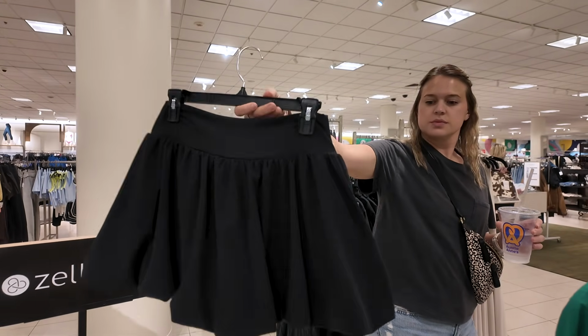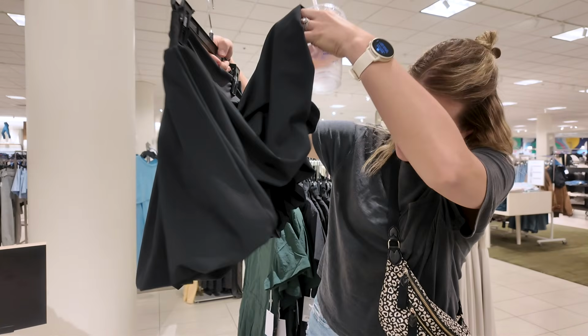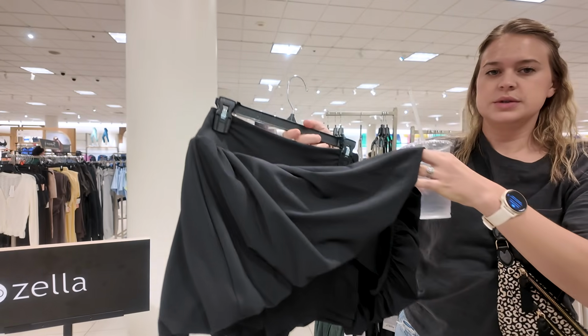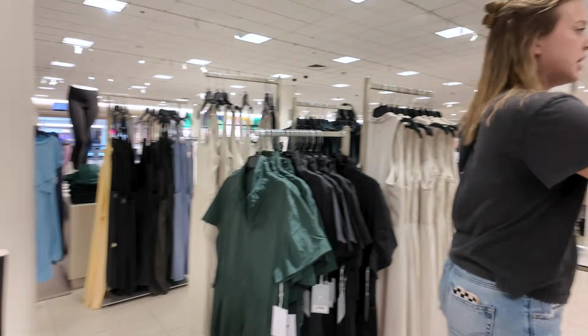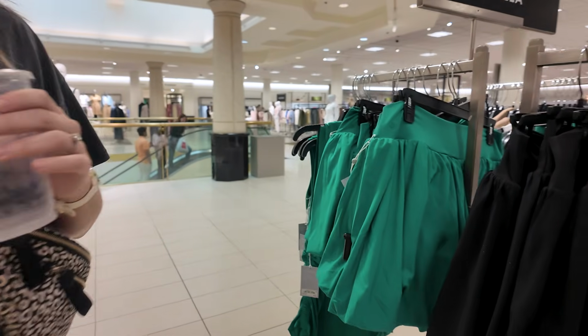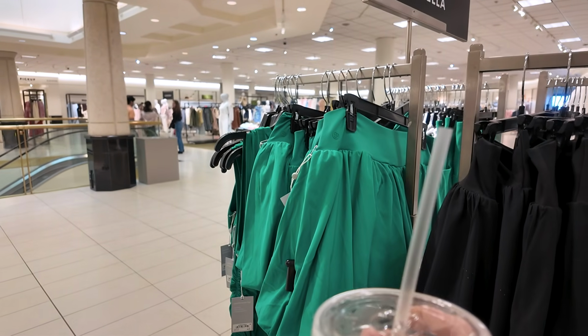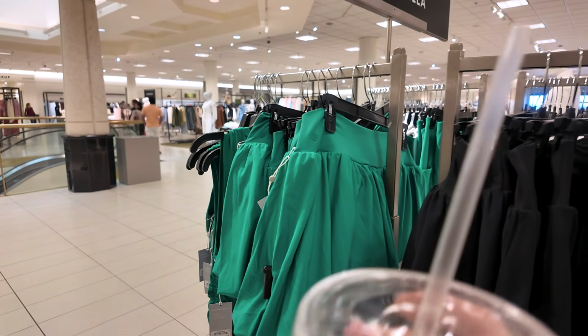Also, look at this skirt. Is it like a skirt? Oh, it's a bubble skirt. That's so cute. Does it have pants underneath? So it has shorts underneath. I love the look of that. I haven't tried a bubble skirt yet. They have a black color and then also an emeraldish green color that would be really cute if you wanted to do like an Ariel look. I think that would be really cute with a red top or a purple top.